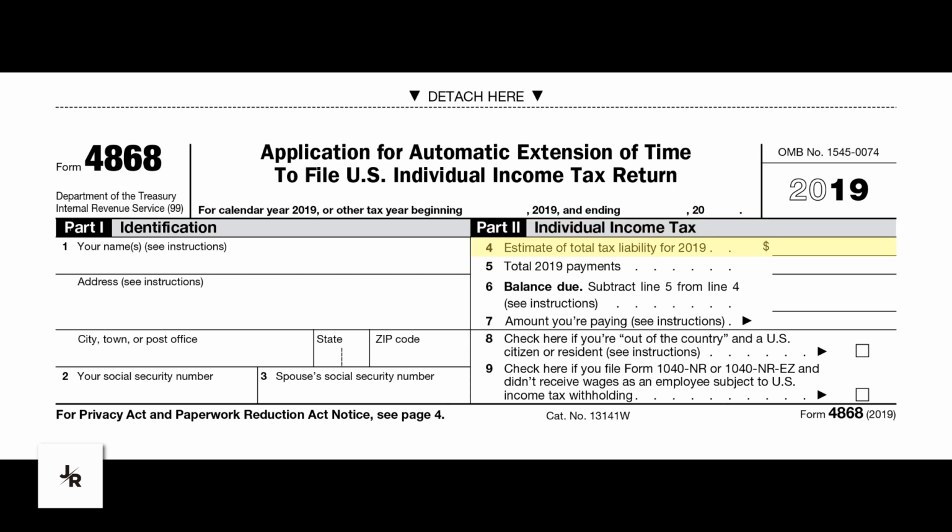Line 4 in part 2 of Form 4868 asks for an estimate of your total tax liability. If you filed your 2018 tax return and your 2019 income is similar, I suggest entering the number on line 15 of your 1040 from your 2018 tax return.